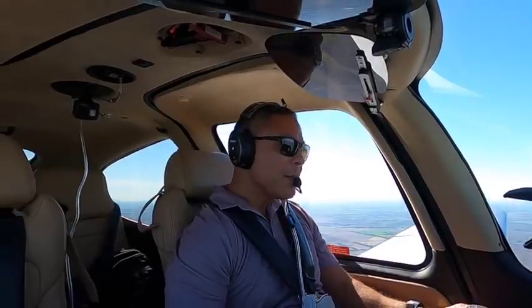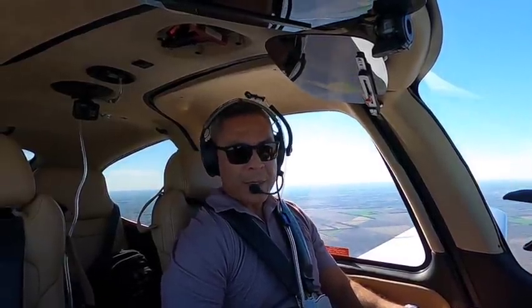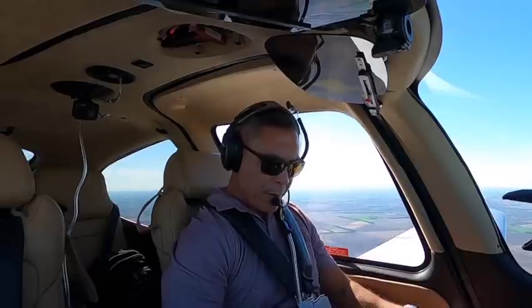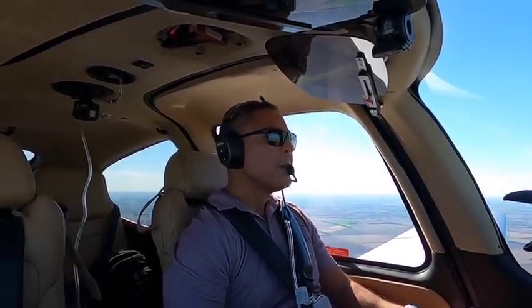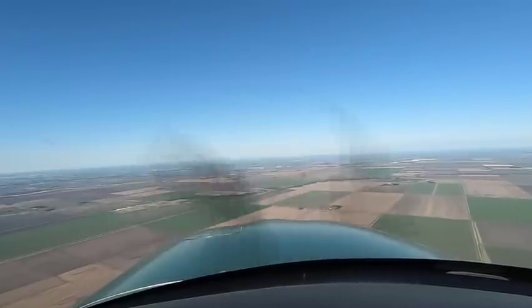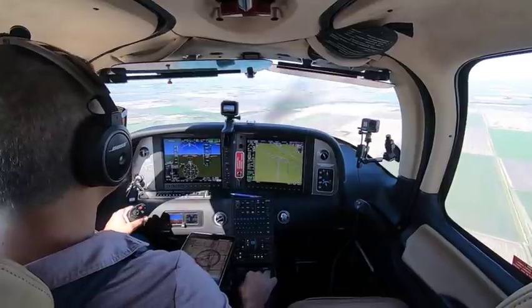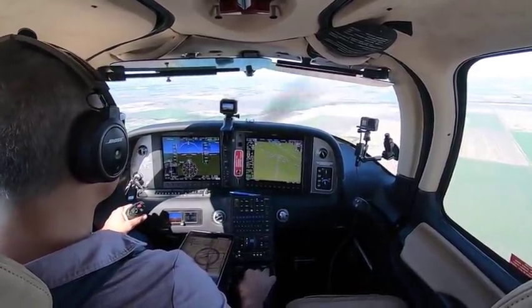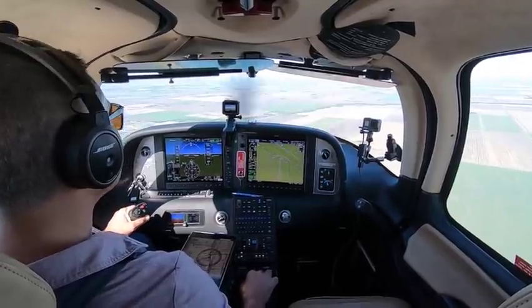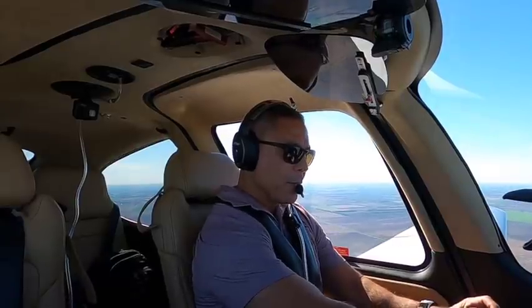All right, guys, here we are. Contact Minneapolis Center on 124.2. We're about 10 miles out from the Hillsboro Airport. Going to set up runway 34, probably a left base entry. Five-One Foxtrot Mike has the airport in sight. Cirrus 5-1 Foxtrot Mike, no observed reported traffic between the Hillsboro Airport. Wind at Fargo 310 at 6, radar service is terminated. Squawk VFR and change to advisory frequency. Good day. Thank you. Good day. 1 Foxtrot Mike.